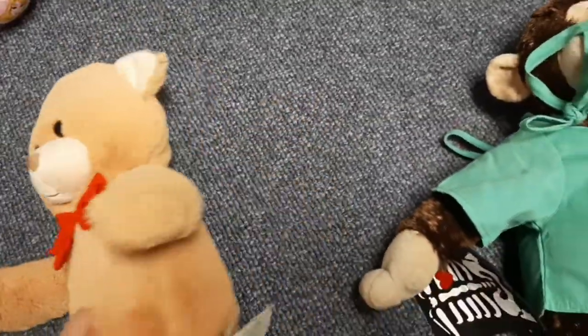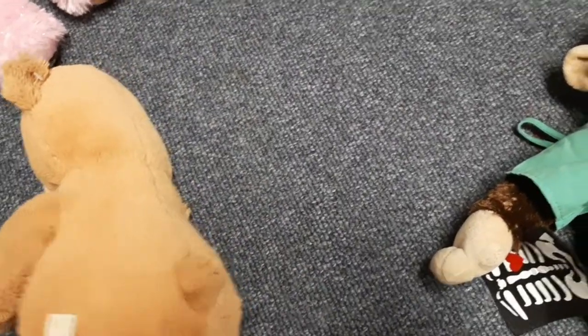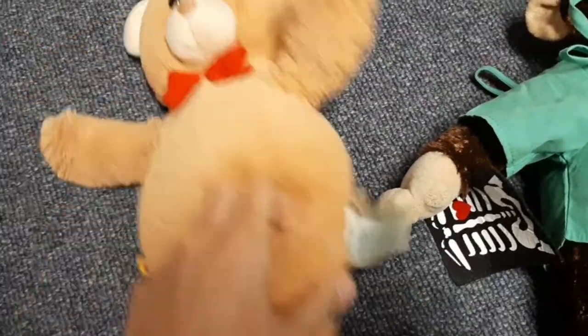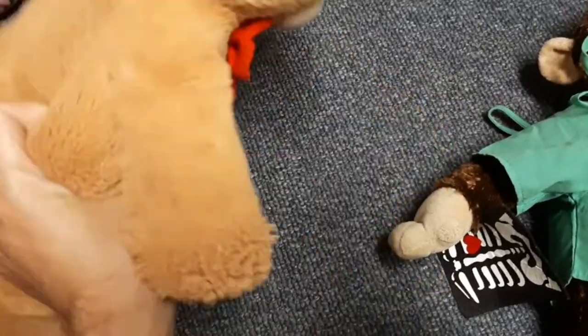All right, next, you got this Build-A-Bear. This came in a lot of three Build-A-Bears that cost me $5.99. So this is another Build-A-Bear. This looks like an older version. I don't know what the comps are on for this one, so.